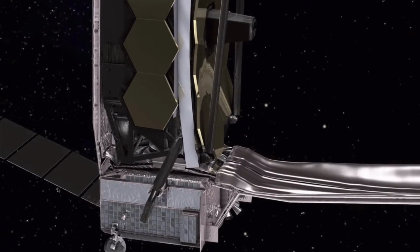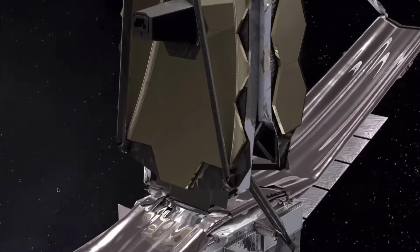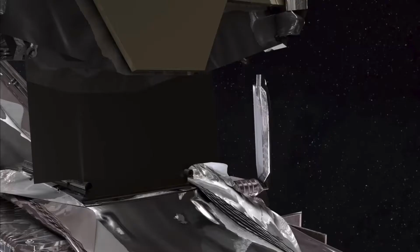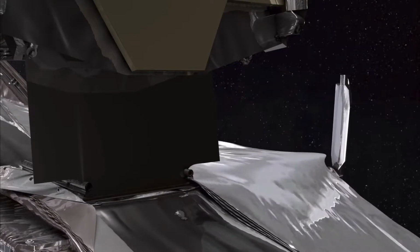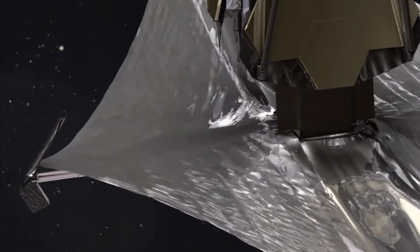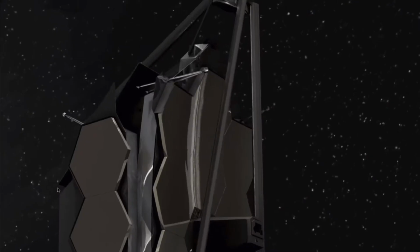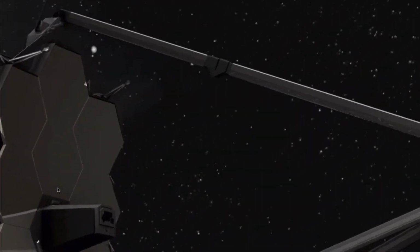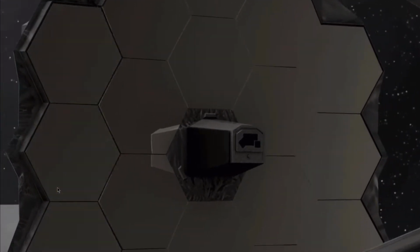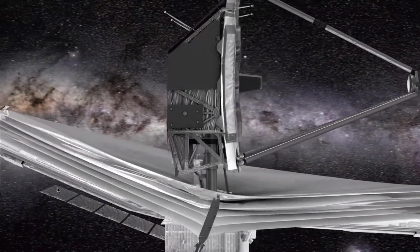There are over 300 or 400 different operations that have to occur to make this telescope actually come to life. And a huge sunshade has to deploy, which is the size of a tennis court. At this point, things get pretty critical, because now everything starts to cool quickly. So now we've got to get the telescope unfolded before it gets too cold and the joints freeze up. Then we've got to get the mirrors unfolded. We've then got to get the instruments started. And each one of these things has to work perfectly first time. We get one shot to get this telescope right. The slightest thing goes wrong, then this mission can fail.